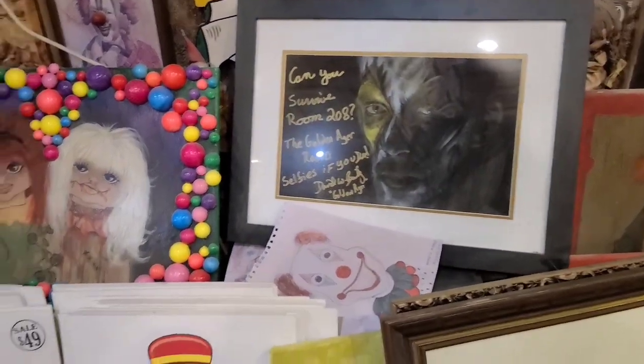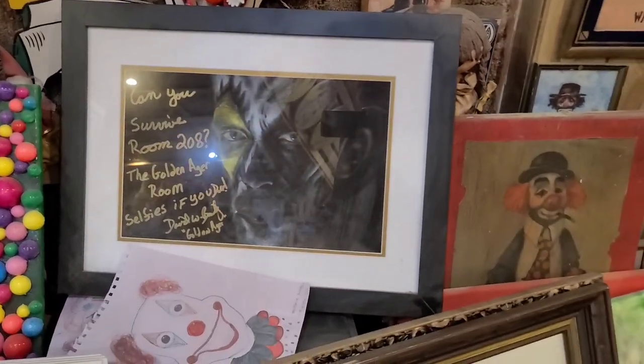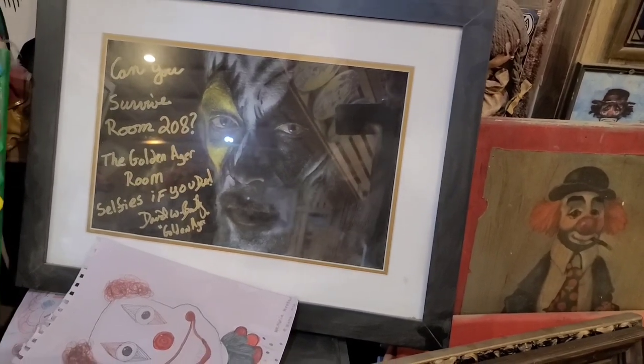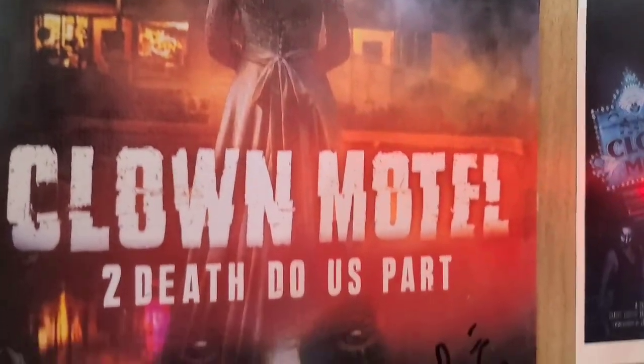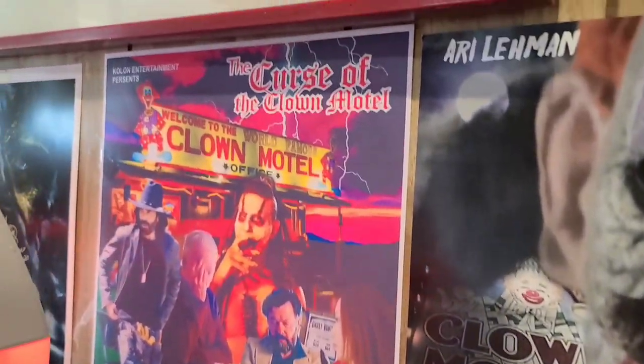Can you survive room 208? Yeah, they just filmed a movie there. Oh, really? Now, what happens in room 208? The Golden Age room. Selfies if you dare. Yeah, Murder Motel's coming out. Clown Motel. Oh, yeah? And then here's the other one. Golden Eagle. So they're all here. And then we have them right here, if you want to purchase them. To death do us part. Yeah. And they're right here. Oh, huh. How about that? The Curse of the Clown Motel.